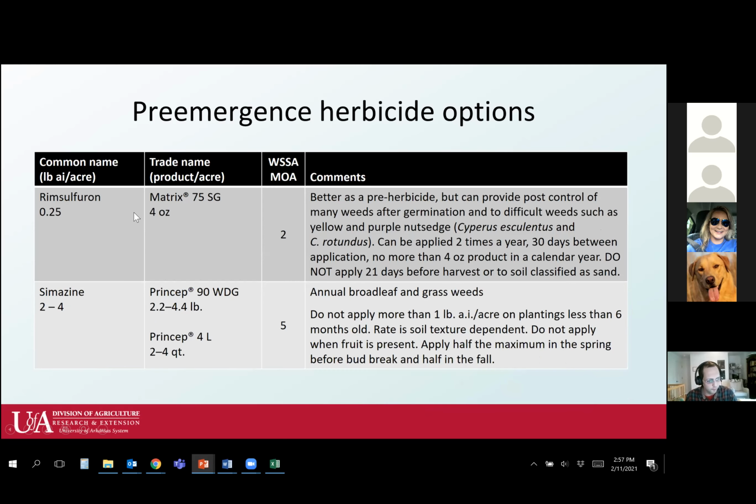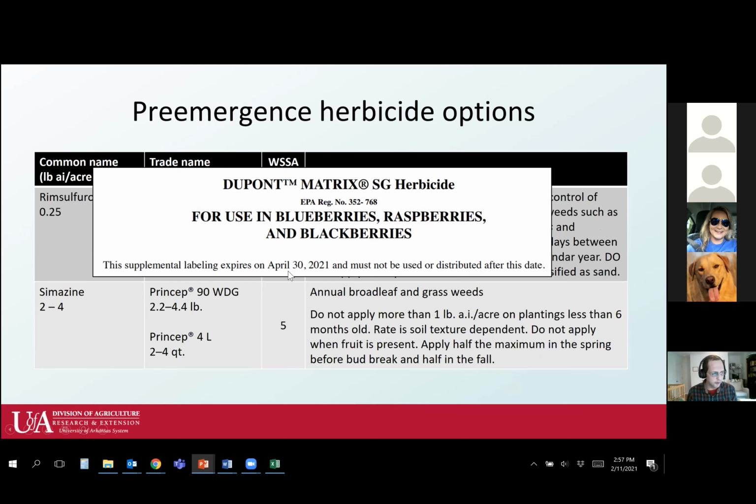I apologize. Rimsulfuron was the product I wanted to mention. Rimsulfuron is great for controlling the sedges, and it doesn't have that same harmful toxicity to the crop that halosulfuron might. But one of the things that I saw, I pulled up the label recently, and rimsulfuron's label is currently only available through April 30th of 2021. So it's good that it's a pre-emergence herbicide. That means it probably should be down before April 30th, but just be aware, this happened in strawberries with clopyralid, that we had a moment where we lost registration for a period of 6 months because no label was available.